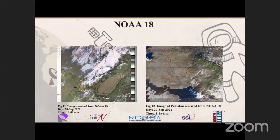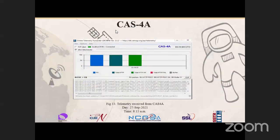This image was received on 27 September at 8:15 a.m. Of course, this white area shows the presence of low-level clouds, and the blue area shows the seas. This was the telemetry which we received from CAS-4A on 27 September, 8:15 a.m. This shows that the receiver of the satellite is working properly, and the hypertext transfer protocol is also working properly.